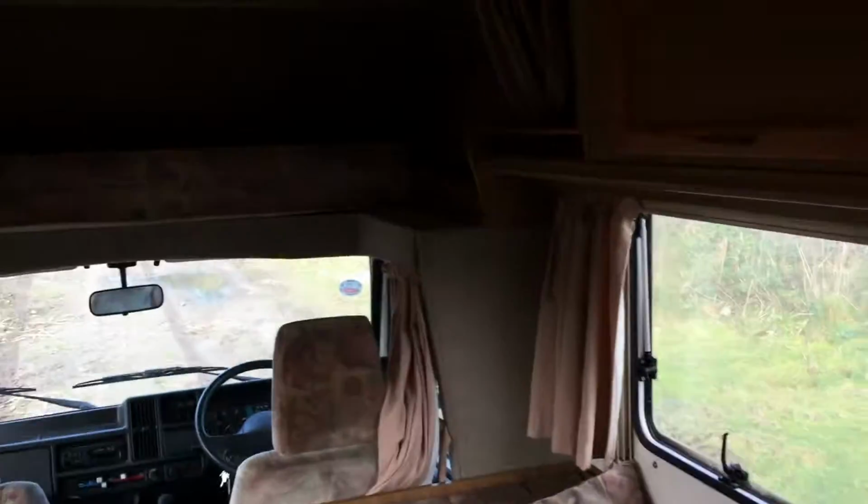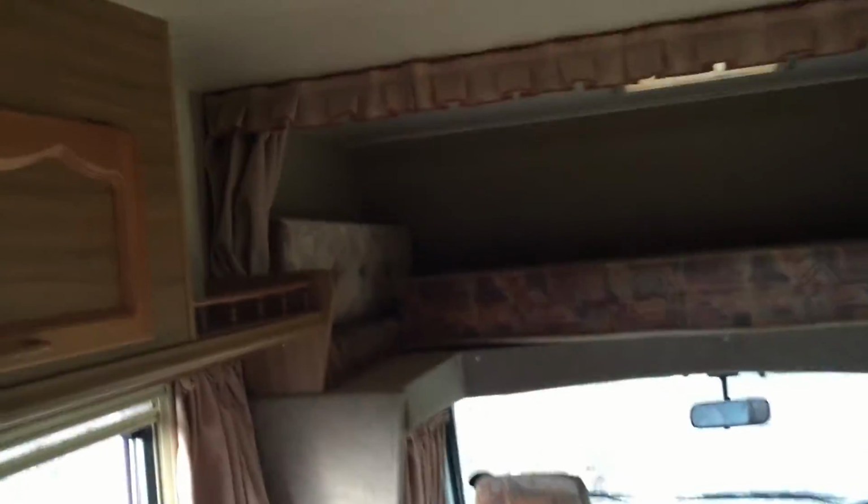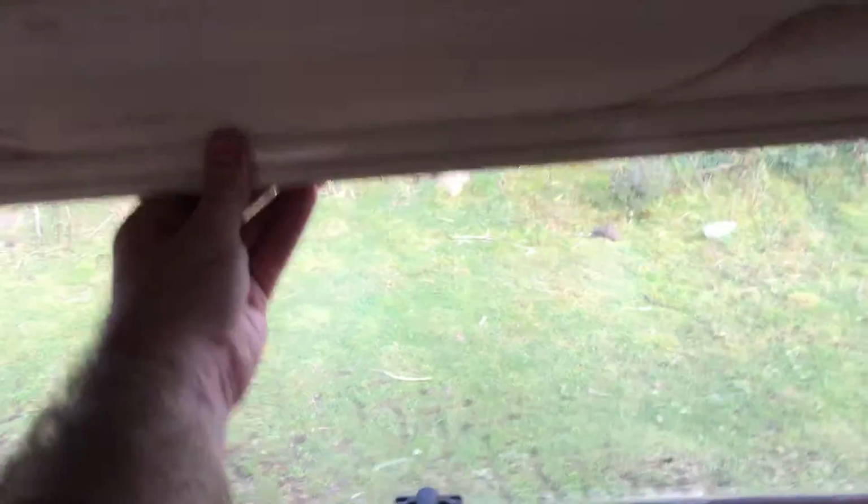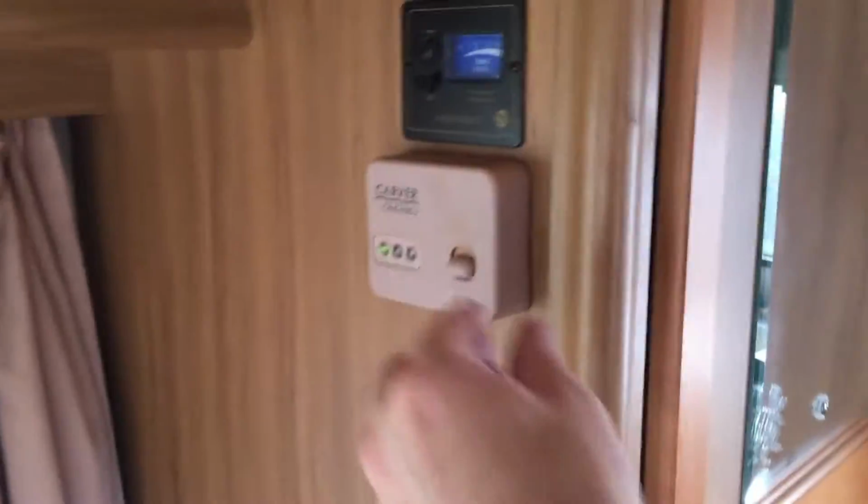Second part of the video. Just basically going to go show you the outside now. All these curtains come down, sun blinds as well as midge nets. I'll turn that off now.